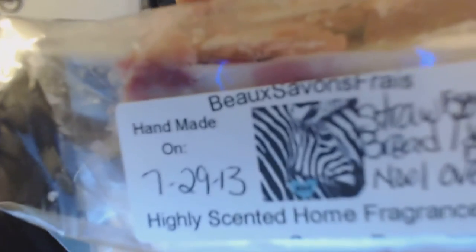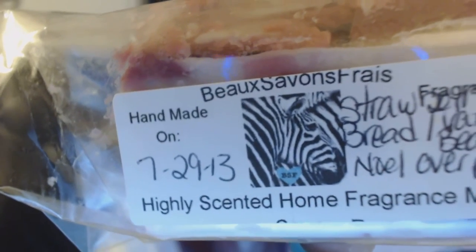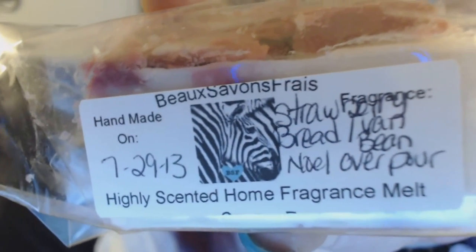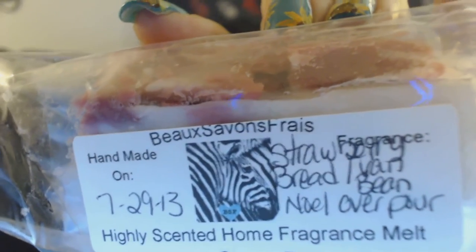I personally don't know how much scent an overpour actually gives, because I haven't really bought a lot of chunks. But anyway, should I show you the label? So cute. She has these little zebras, and then they have the BSF in a little heart. And see, they all say handmade on 7/29/13. This, again, was strawberry bread Vanilla Bean Noel overpour.